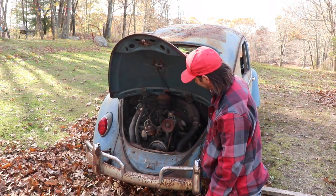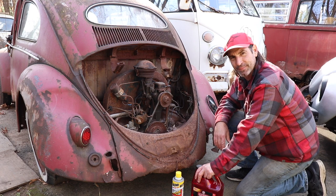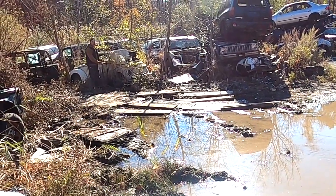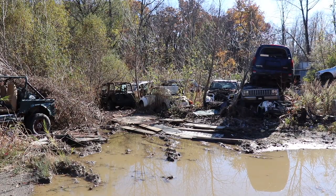Will it run? All right, guys, back to the scrapyard where the old 55 came from. Looking good. We get to move the axle all over again. Buddy, I brought my boots, not my waders. We don't even know if there's an engine. We didn't really look at this at all. I have not looked at this thing.